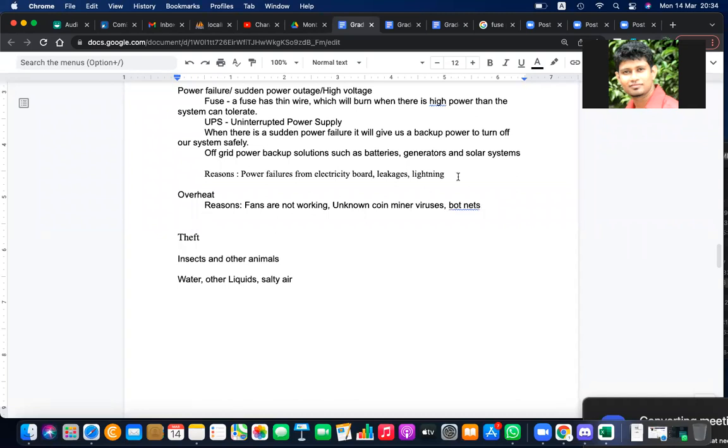So why? What will happen if an unknown virus, a coin miner or botnet comes? It will use our processor power secretly. Therefore, the processor can generate more heat. So that is one thing.